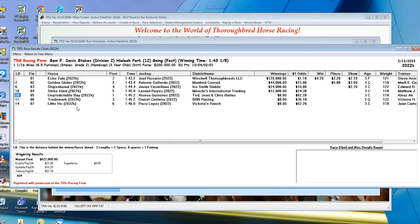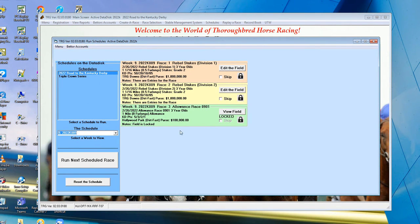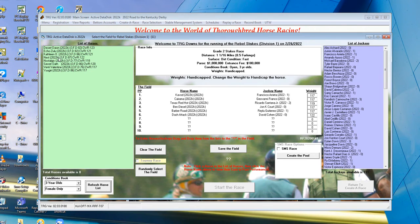And let's see. And Echo Zulu was the female horse there. The filly, so that's where we're at. Then we'll go back to week 9, edit the field again. Go back and check out fillies. And so Catherine O seems to be the next one on the list. Her jockey Javier Castellano is not on any of the other horses, so that looks good to us.